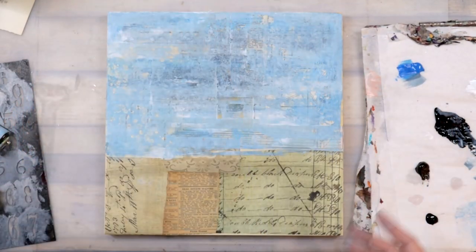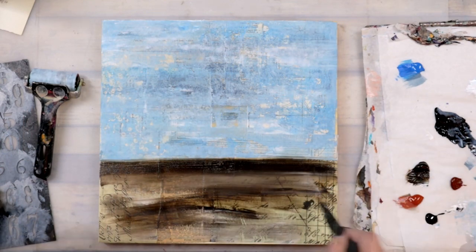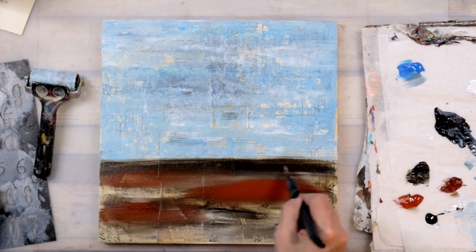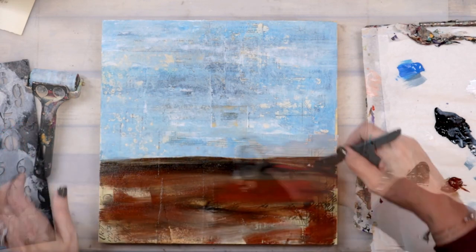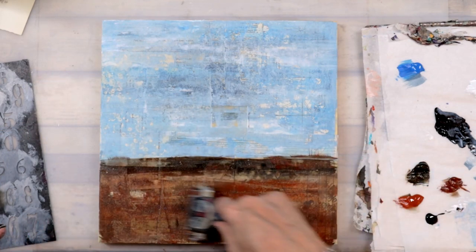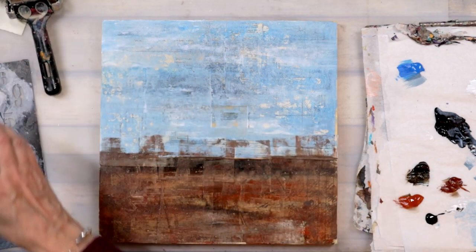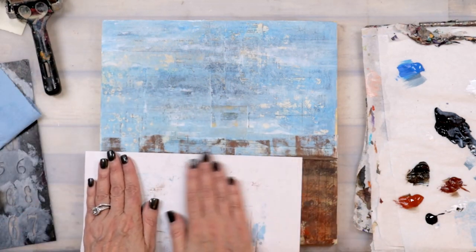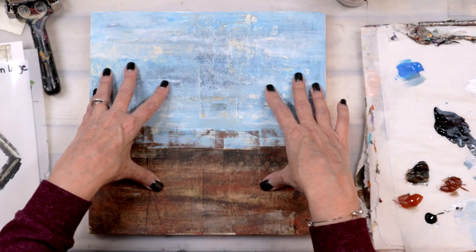And then for the bottom, I did basically the same technique. I used burnt sienna, raw sienna, raw umber, and matte black. And some are gouache and some are just regular paints from Golden. And I'll, again, have all the supplies listed for you. So that's what I've done so far.